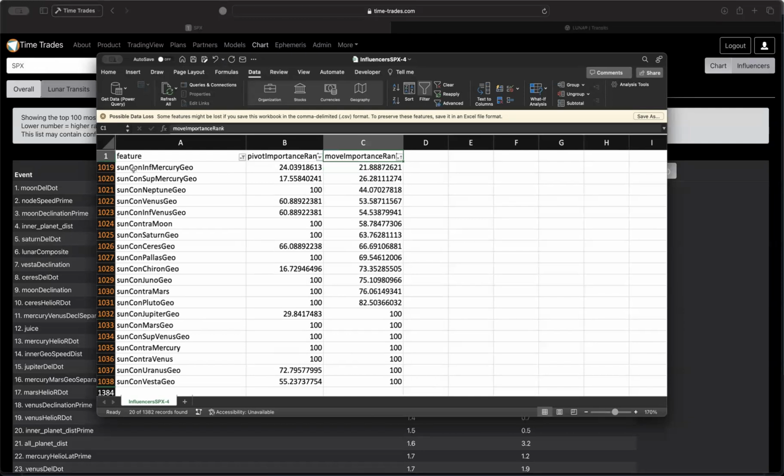But remember, TimeTrades importance data is based on daily data, okay? So keep that in mind when you're translating that into a short-term time frame. It also has an importance percentile ranking of 24 for pivots, right? So it's also fairly important for pivots.